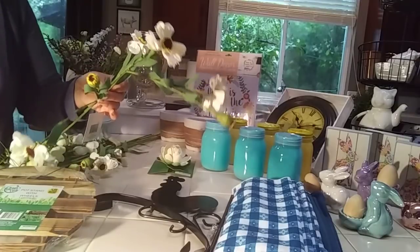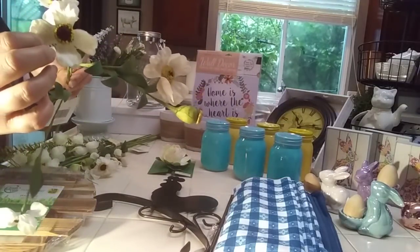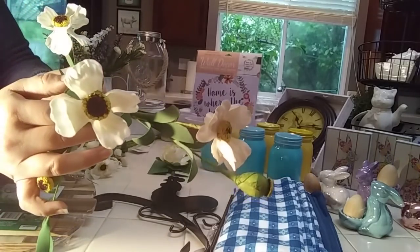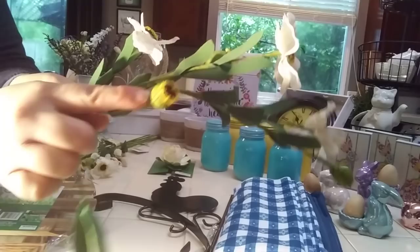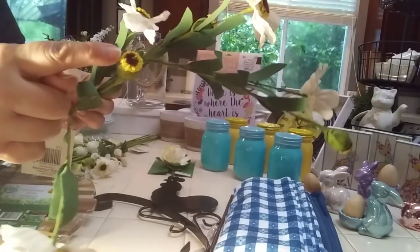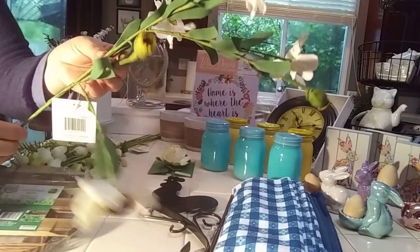I don't like sunflowers though. But look at this little flower. They have that same rubbery feel. And then look at the little bud. Same idea. It's all paper. And then little beading. That, I don't know, floral beading.